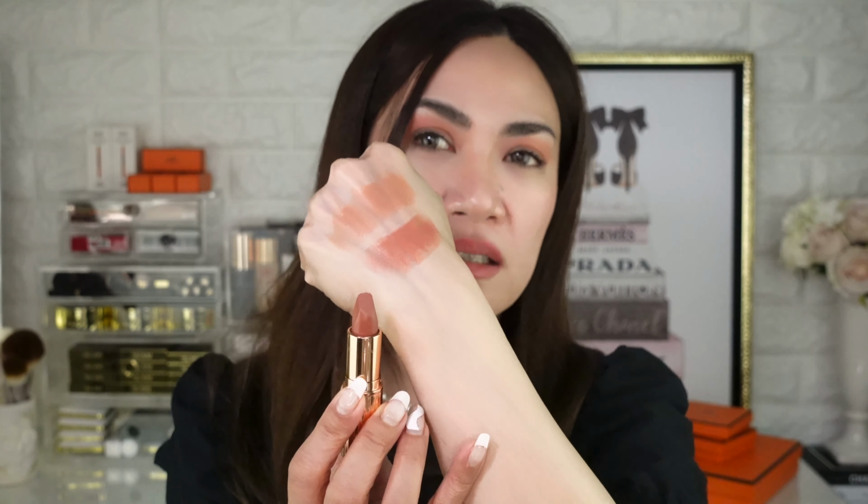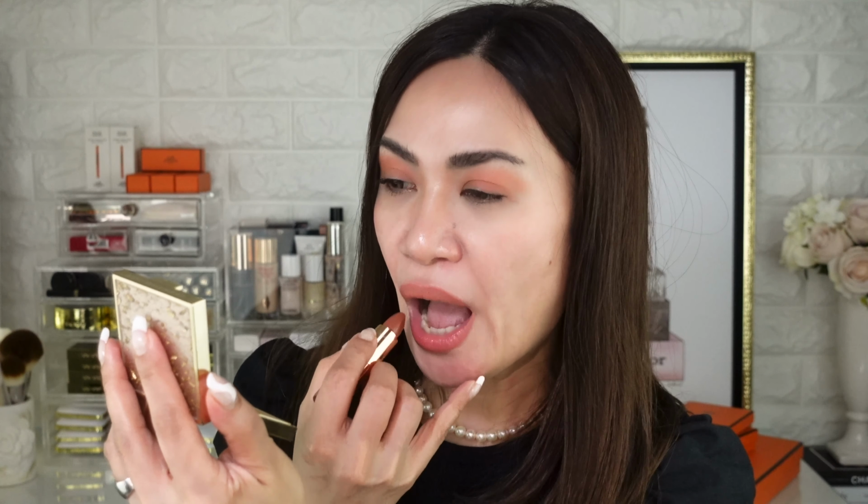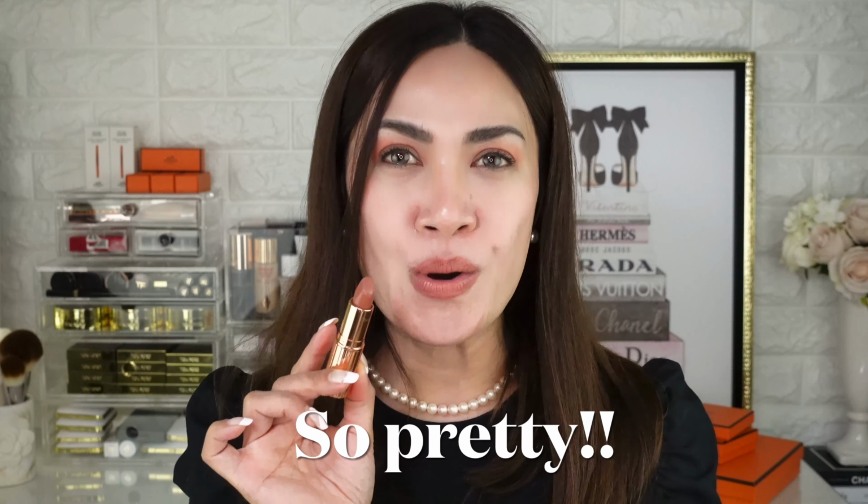Anong unahin ko? Okay. Unahin natin Catwalking, the peachy one. Neutral peach. I already applied lip liner. Pag mga ganitong nude, it's better na mag-lip liner ka. Okay, I have my mirror here. Maganda siya. Bet na naman. Ay! This is so pretty!